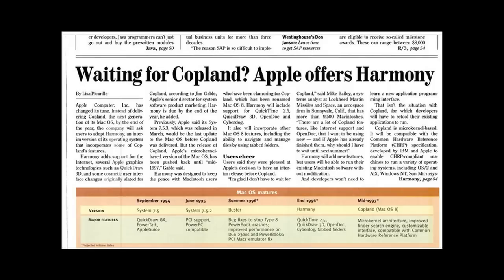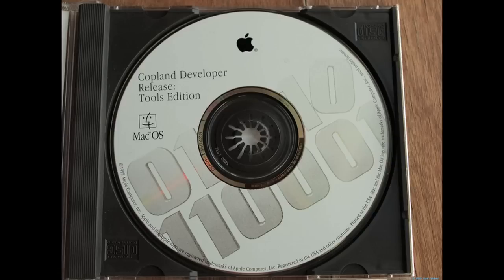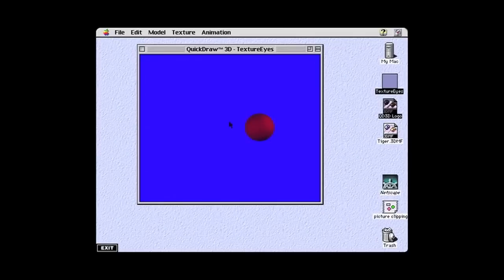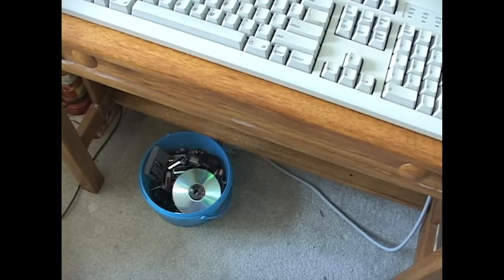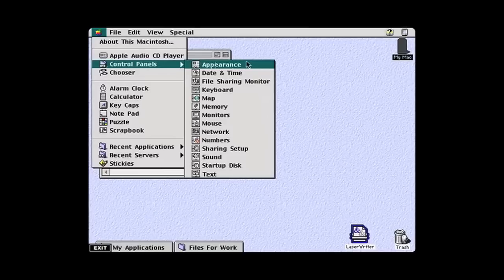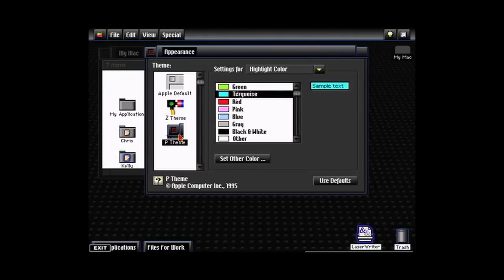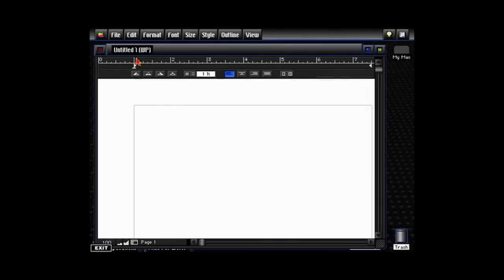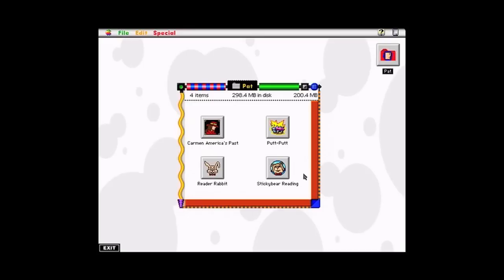Apple delayed it, developing Harmony instead, also known as Mac OS 7.6. Meanwhile, Emilio took stock of Copeland. It was just a mess. A bunch of cool ideas that would never work together. So he canned it. Now, many of the more developed features would be scavenged for what became the real Mac OS 8, but other Copeland concepts like protected memory, preemptive multitasking, and extreme desktop customizations never came to be. Customizations like this techno theme, or this theme that may have been the influence for Windows XP.